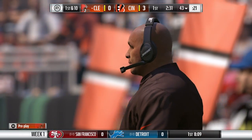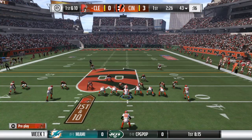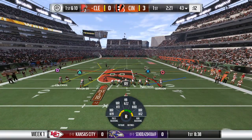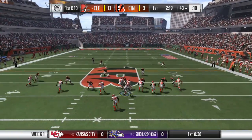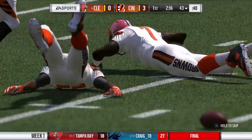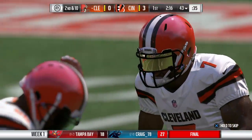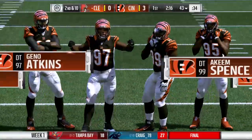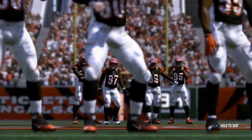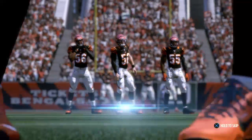And on the outside, they're playing press coverage. Let's go. On first down, he'll drop to throw. And he'll be hit as he releases it, and that'll fall incomplete. And the Bengals starting defensive unit now. Geno Atkins is an absolute force as a defensive tackle, forces every offense that he plays against to alter their game plan.